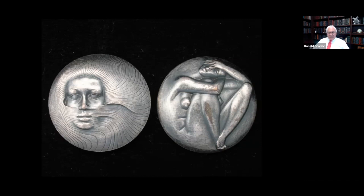Kauko Rasinen. In the 70s we saw many innovations in the art medal. Kauko Rasinen perfected the multi-part medal. And as best I can tell, the first multi-part medal was done in 1970. Two separate medals that combine, and to cast that is not an easy task for artists. Artists tell me that's a very challenging thing to do. This was the first, and actually there's one earlier than this that was actually the first, but this was done the same year.